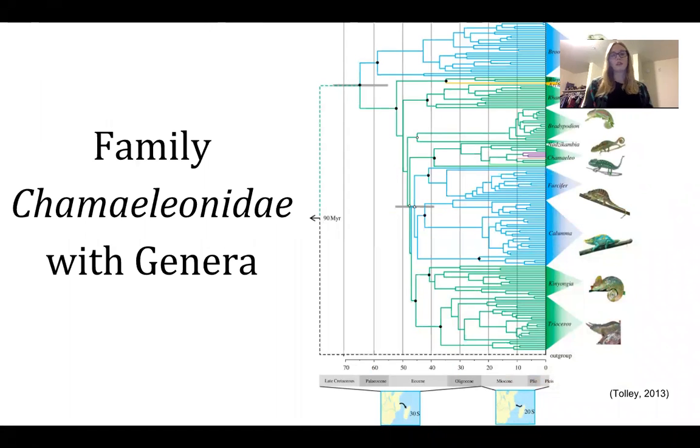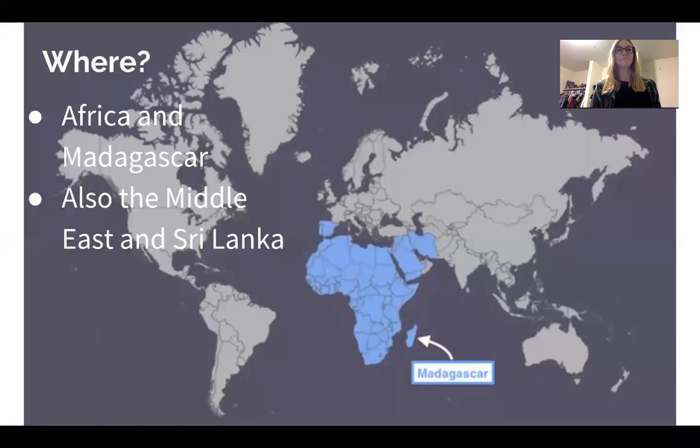The family Chameleonidae. And then this is a picture with all the genera. So it shows Bradypodion, which is what a lot of studies are done on, Chamaeleo, Furcifer, etc. of chameleons that fall within this family. Where do chameleons live? They live in Africa and Madagascar for the most part, but they also live in the Middle East and Sri Lanka. So Sri Lanka is this little tiny island over here.